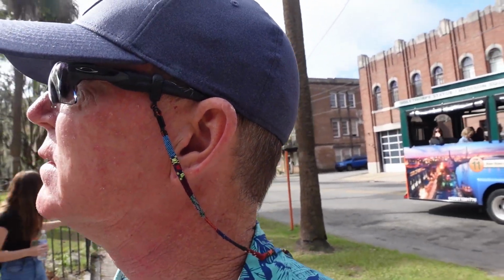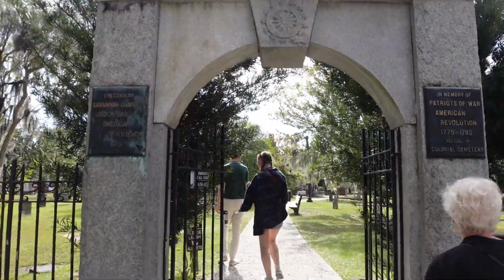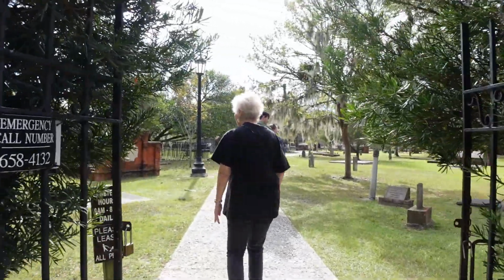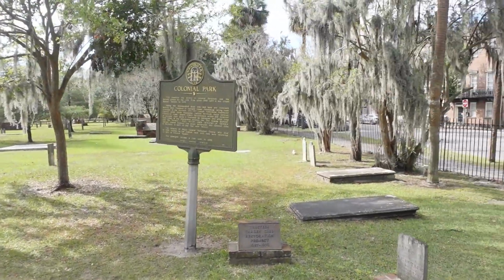Okay, guys, so we stopped off at this historical cemetery. Hold on just a second, I'll get you the name. Yeah, it's the Colonial Cemetery. So we're going to get some shots in here real quick and get this thing turned around. There we go, Colonial Park Cemetery.